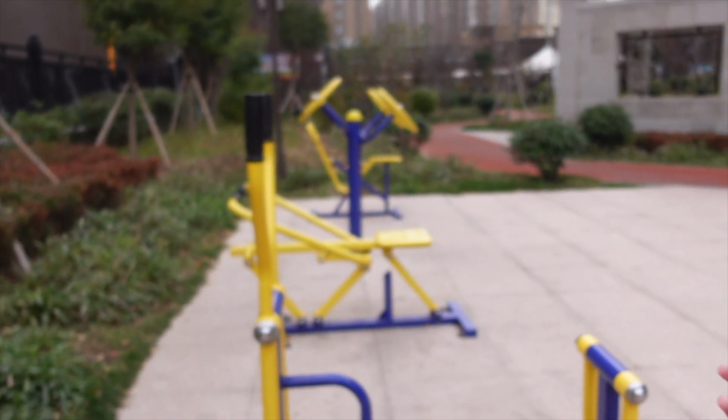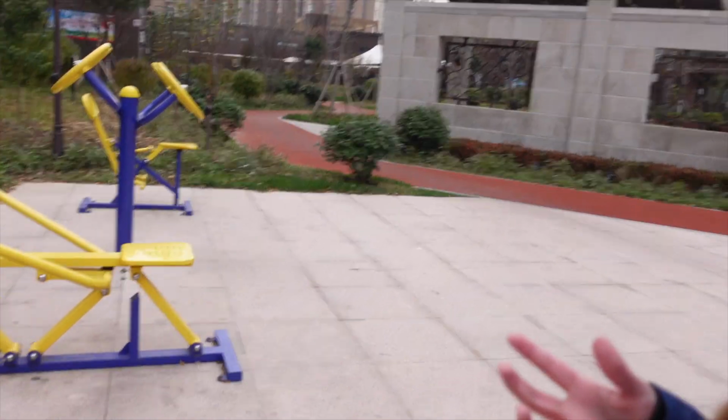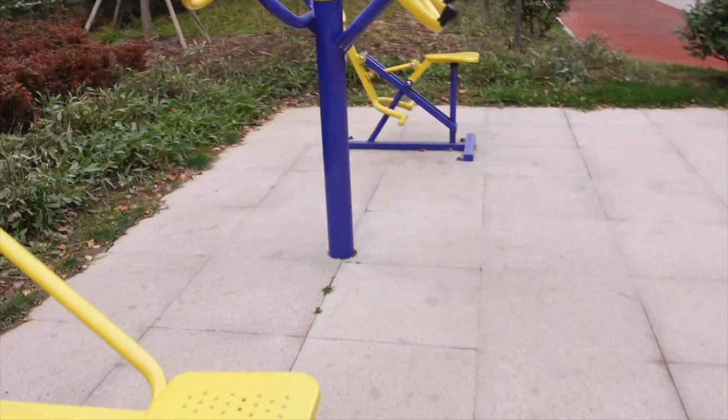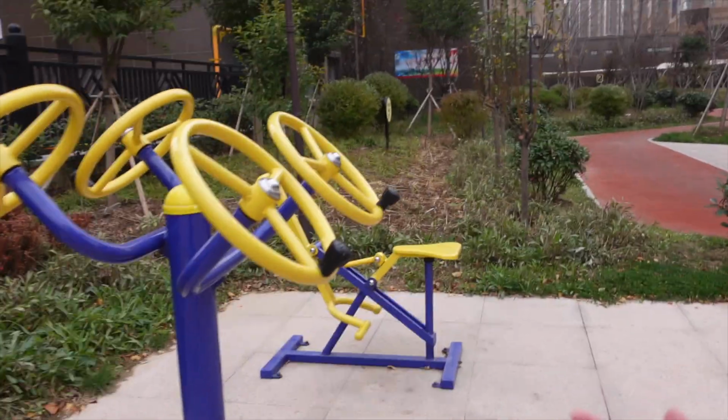In China, people are very health conscious and they really try to look after themselves well, and the communities are all equipped with some sort of exercise equipment and so on. So over here we have some exercise equipment, as you can see. The community is filled with this and there are so many options to exercise for free in your community that you don't even have to join a gym or anything like that, so it makes it so convenient.